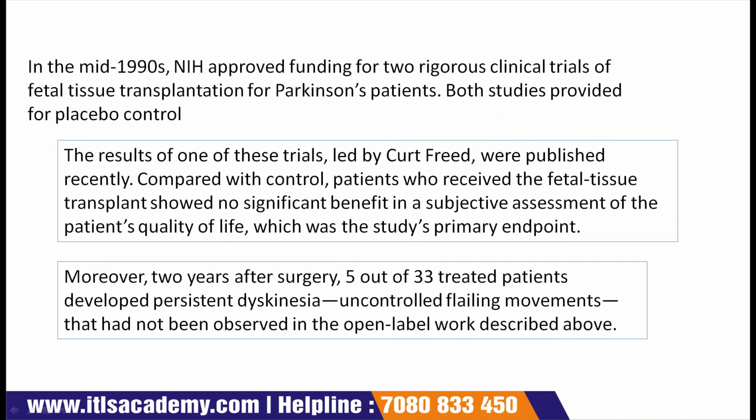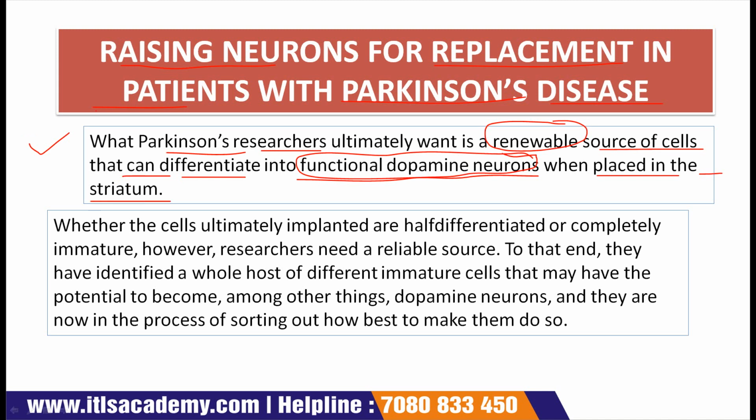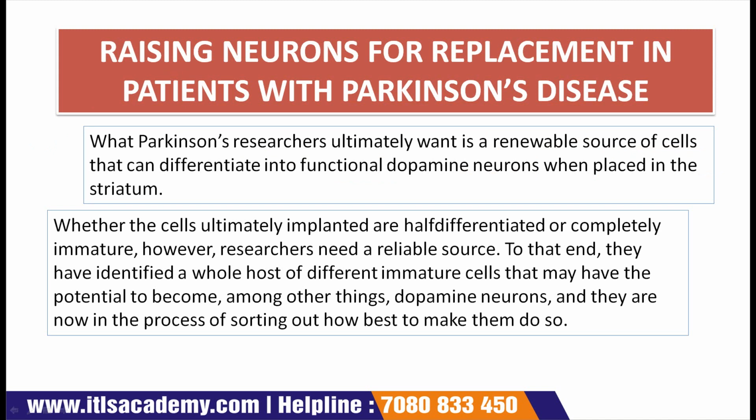Laboratory grown cells derived from a stem cell may be the best potential alternative source for transplantable material. Whether the cells ultimately implanted are half differentiated or completely immature, however, researchers need a reliable source. To that end, they have identified a whole host of different immature cells that may have the potential to become, among other things, dopamine neurons, and they are now in the process of sorting out how best to make them do so.